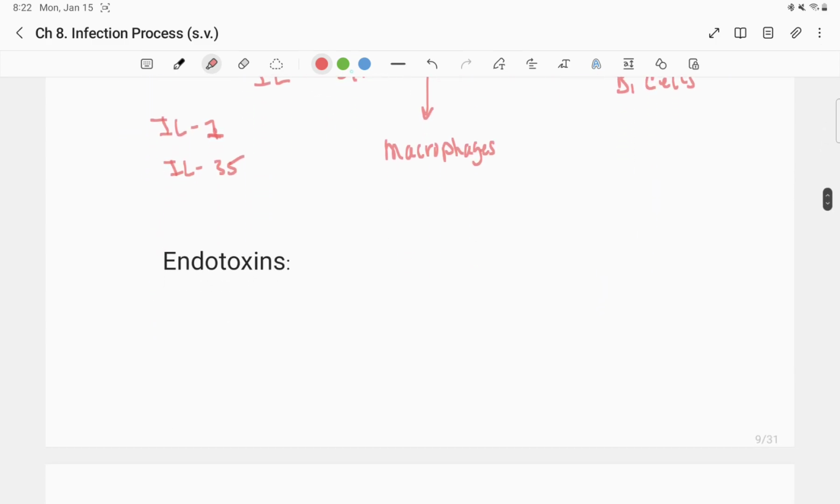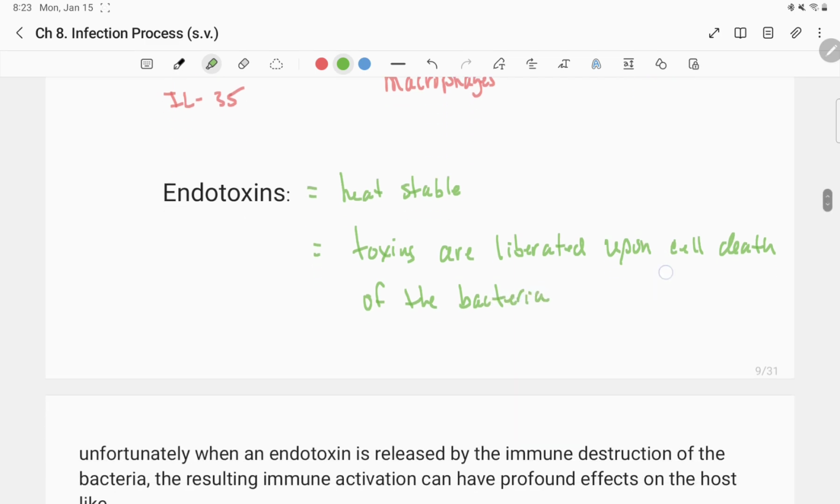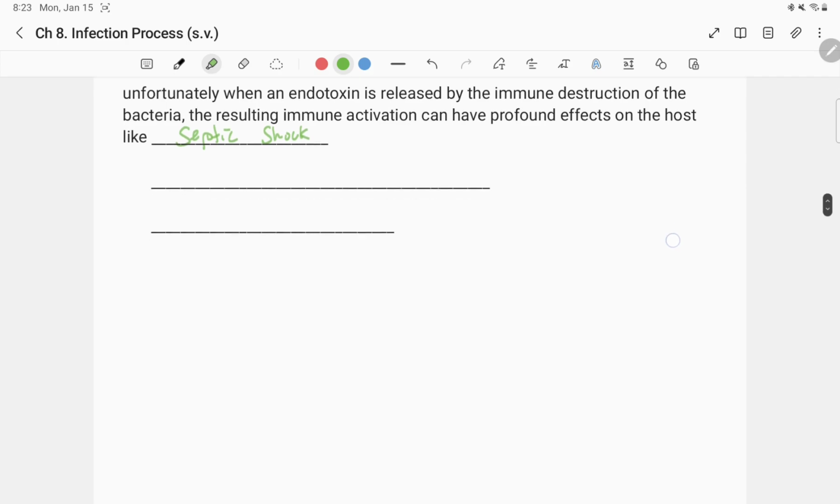Okay, endotoxins are heat stable. The toxins are liberated upon cell death of the bacteria. Okay, unfortunately, when an endotoxin is released by the immune destruction of the bacteria, the resulting immune activation can have a profound effect on the host, like septic shock.